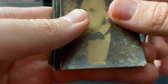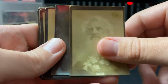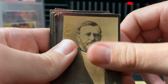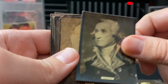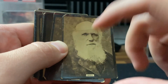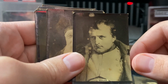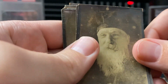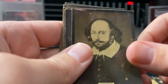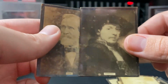So just to recap some of the bigger names that were in this lot over here, we'll just go through these really quickly. Definitely one of the bigger ones over there. Grant, Roosevelt, Washington, biggest name in this group. Well, yeah, Washington outsells Darwin, but I feel like Darwin long-term will have a big group of collectors. That's at least my assumption. Cortez. There's not a lot of people that go after Napoleon yet, but I see that changing in the future. The wrong Curie. Shakespeare.